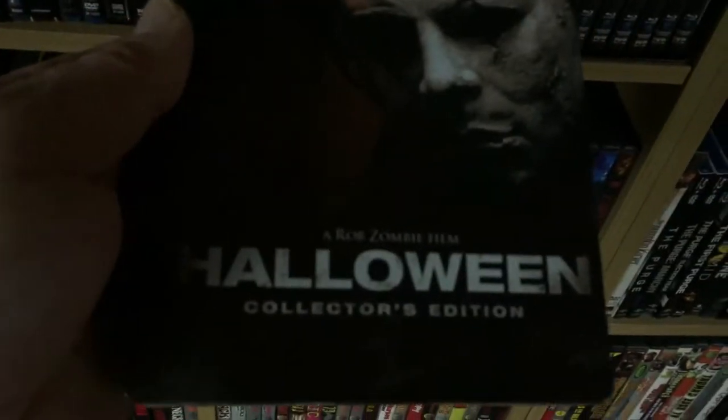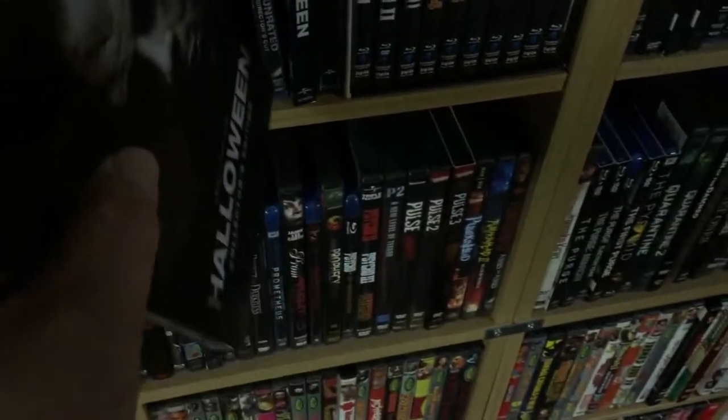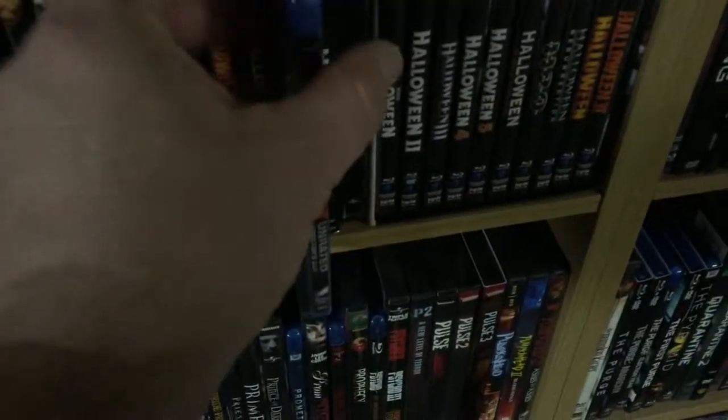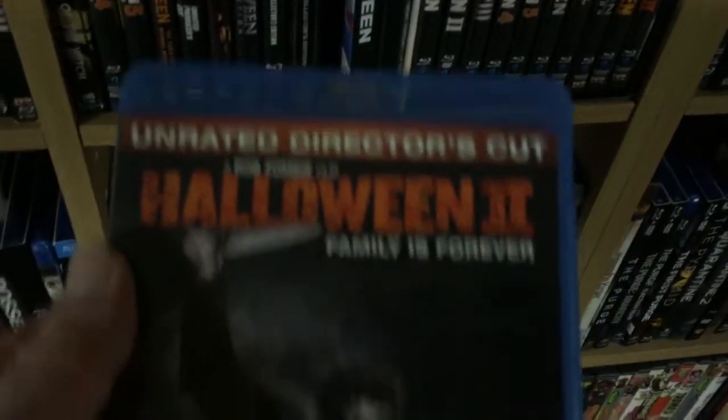Alright, Rob Zombie's Halloween Steelbook. I saw this and had to buy it. Just really cool. The artwork on there is amazing. I loved what he did with Halloween. Not so much Halloween 2, but I loved what he did with Halloween. There's Halloween 2, Blu-ray.